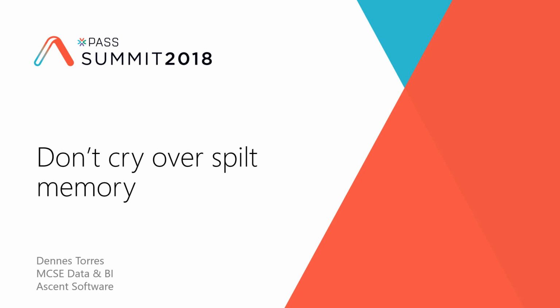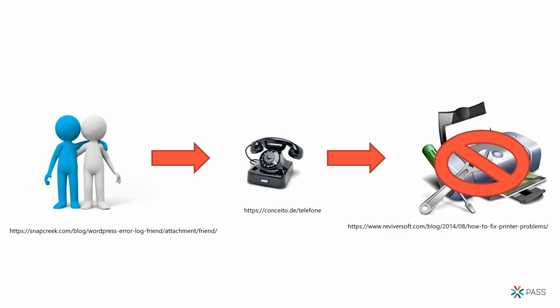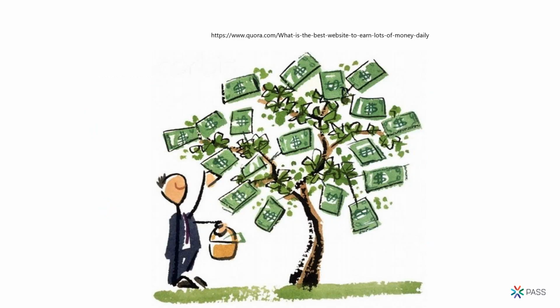Let me tell a story. A few days ago, a friend called me. "Hey bro, I'm in trouble, could you help me?" "Yes, sure, as long as it's not to fix a printer again, I can help you." "Do you remember that migration on my data warehouse environment that we talked about? My boss is requesting an ROI report. I need to explain to him what benefit we got from the money we spent on the migration. How can I do this?"